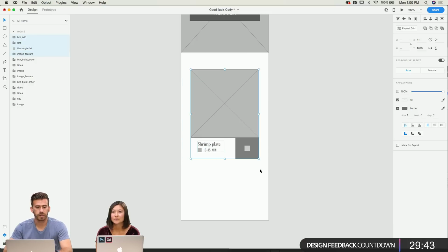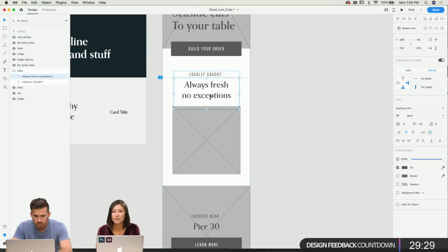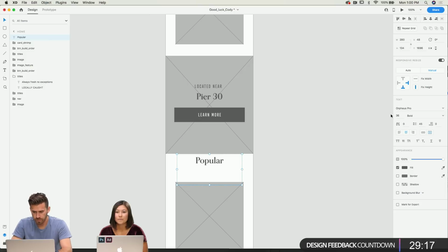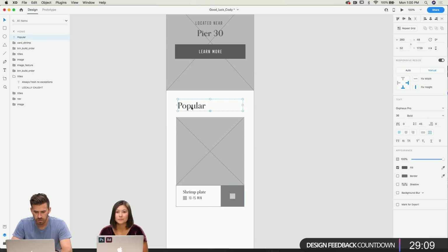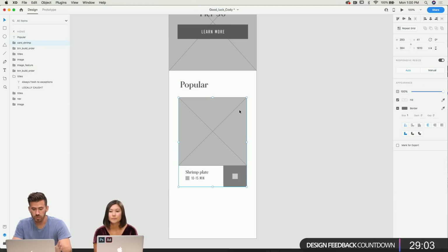And then I'm going to group all this together so it's just our card. We'll call it card shrimp or something. Before we do this, we're going to title this section. So I'll copy that. Since you're on the home page, maybe we're trying to introduce the popular dishes, so we could just say popular. Then I'm going to left justify this one, so we have a title for the section here. I'll worry about this spacing tomorrow. We'll clean that up, but I think this is where we can use the repeat grid.